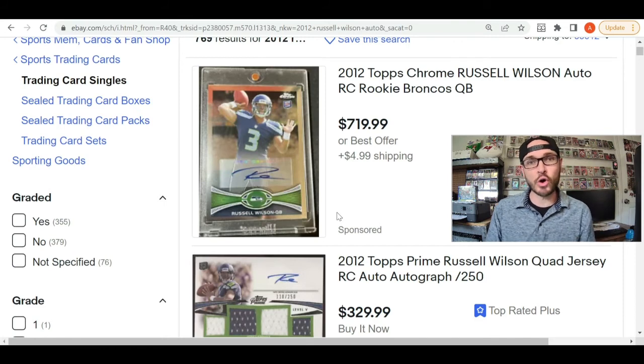And his raw 2012 rookie Prism card can be had for about the same price right now as a Justin Herbert or a Joe Burrow. Absolute incredible dichotomy when you think about the difference in their age, but also the scarcity of that rookie card. So that's what I'm going to leave you guys with here today.